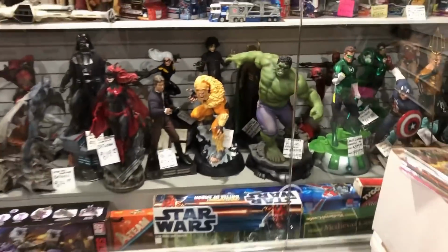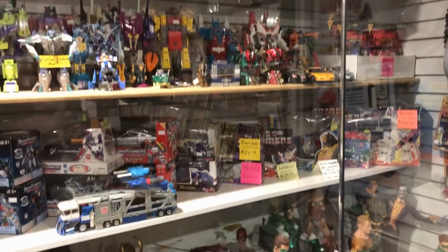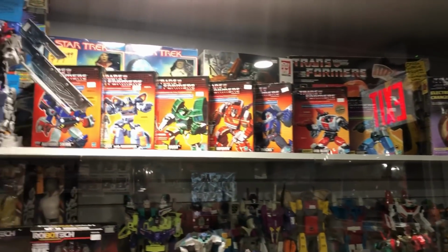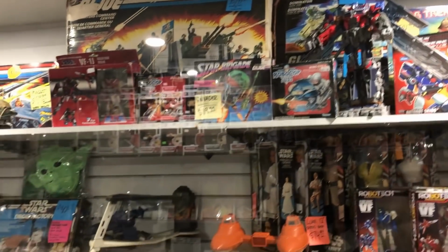And coming up is the wall that I really like. This is like a lot of their vintage stuff. You got a lot of nice statues in there. A lot of older Transformers, older G.I. Joe stuff. Even some reissues from Toys R Us there at the top. The G.I. Joe headquarters.